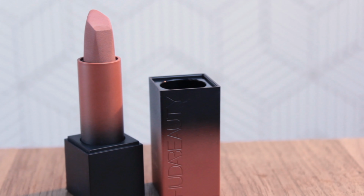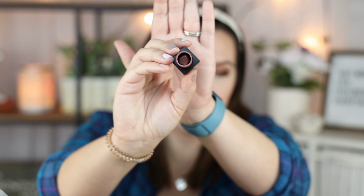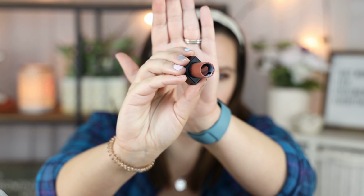That's kind of weird. That is crazy. Look at that. The style of the bullet is very structured and kind of odd. On the inside, I don't know if you can tell, there is a little plastic white ring, and I'm not sure what that is for or why it's in there, but it looks a little bit like it was cheaply made. $25 for that amount of lipstick, that's not much at all. You get more in the Nars lipsticks.